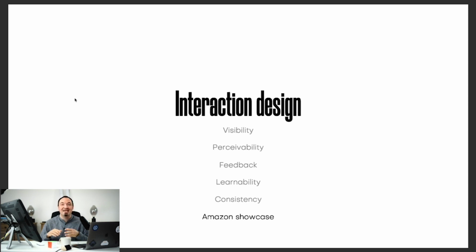But then there is no interactivity yet. So we want to make sure that that information is actually interactive to the user, so they can actually do something with it, right? They can click around, etc. And there are, as you can see, 5 elements that interaction design is built around.